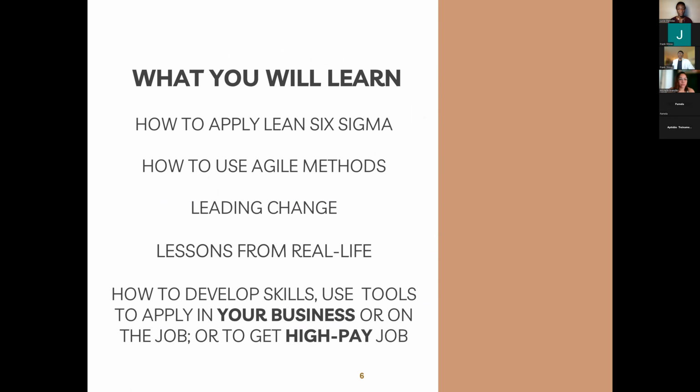So what we'll do is we'll talk about how to apply these tools in Lean Six Sigma. We'll also touch on some of the agile and waterfall and hybrid software and technology development methods. We'll talk about how to lead change. And we'll use a lot of different examples and case studies from the real life of business and society.